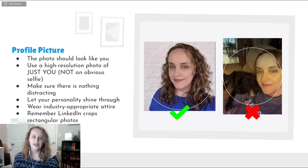I mean, everybody uses filters. So if you look at my picture, it looks a little better than I look. But you can still recognize me, right? Recognizable is the key. Use a high resolution photo. If your photo's a little blurry and you think, I'll post it anyway, don't post it. Most smartphones these days will take a nice high res photo for you, so you really don't have to worry about the grainy ones.